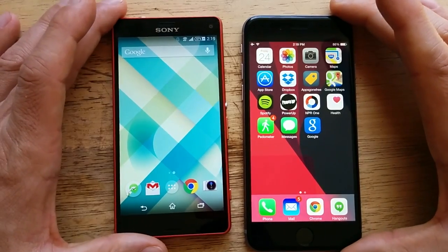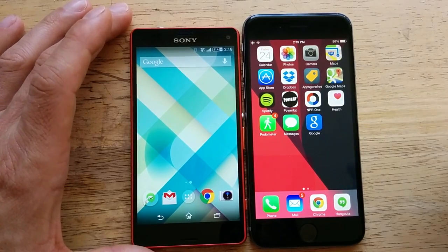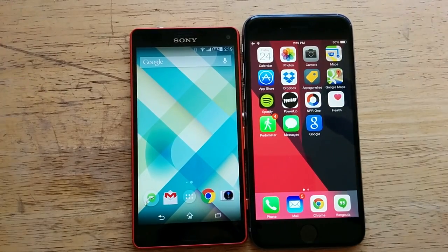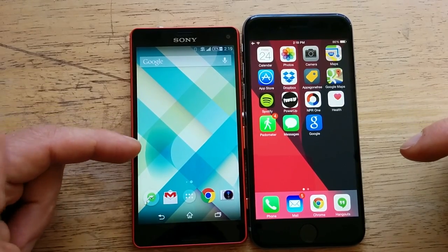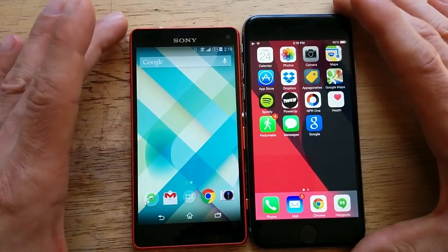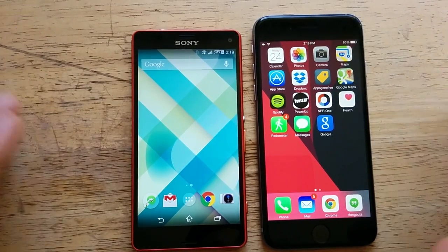Jumping into the screen of these two phones, like I said, 4.6 on the Xperia, 4.7 on the iPhone. Very, very close in terms of screen size. And the screens on both these phones are excellent. They are fantastic screens. Retina display on the iPhone, high quality, high density pixels. I don't even know the pixel count. It doesn't matter. You can't see the pixels on both these phones, so it doesn't really make a difference how many pixels there are. Both of them are extremely high quality, great colors, great color accuracy, great viewing angles.